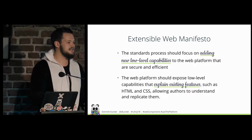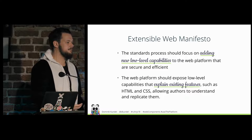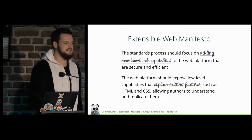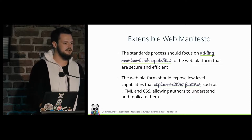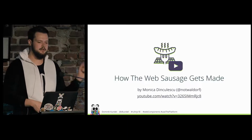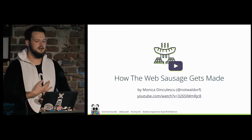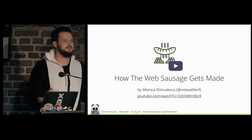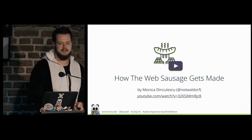So in this case, the browser already extends HTML element with their own elements. And so they're exposing that. Similar WebGL and others, CSS Houdini, are explaining existing features as well. If you want to learn more about that, Monica gave a great talk last year at Full Frontal called How the Web Sausage Gets Made. I highly recommend checking that out because it explains why it took so long for web components to get standardized.